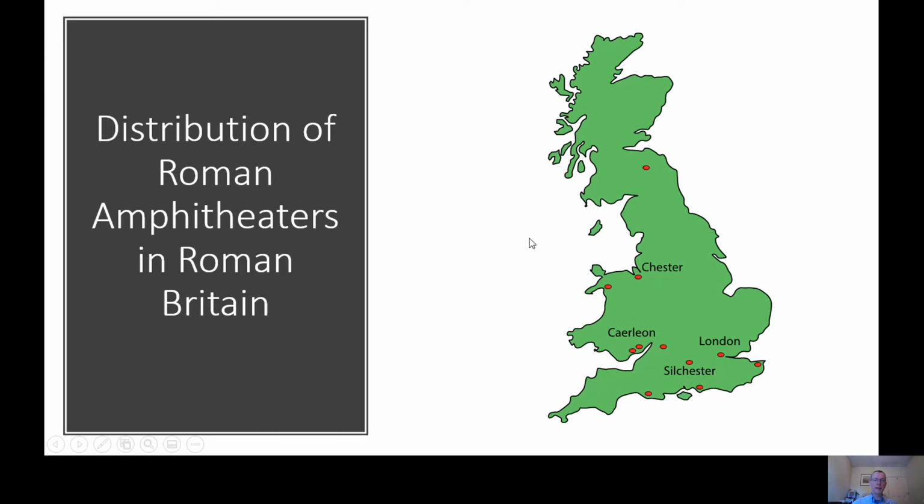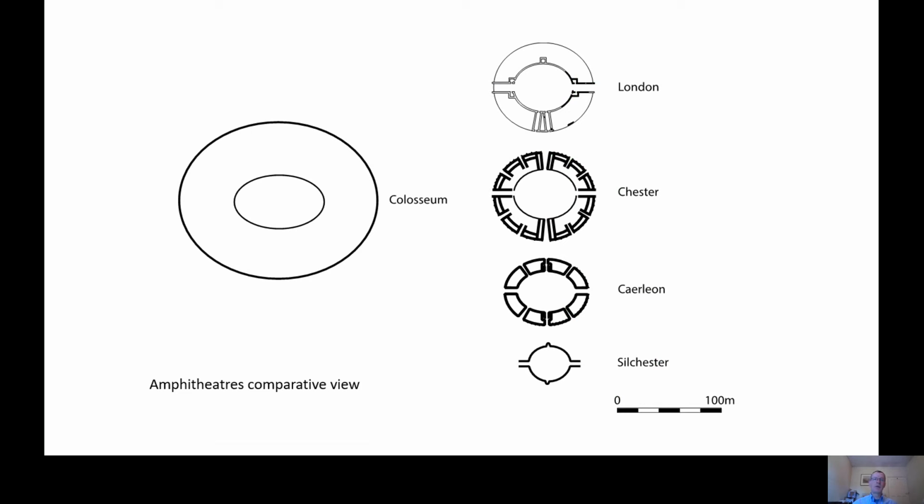So let's have a look at the plan of some of those amphitheatres. Now, any comparison with amphitheatres, we need to start with the Colosseum in Rome, because the Colosseum in Rome is the largest Roman amphitheatre. So we have a plan of the Colosseum in Rome, and all of these should be to scale on the left-hand side, and then the four on the right-hand side are the Romano-British examples of amphitheatre. And we can see that the Colosseum in Rome is without doubt the largest Roman amphitheatre in terms of its length and its width. It's twice as long as London's Roman amphitheatre and twice as wide.